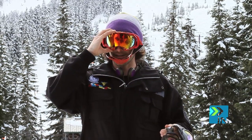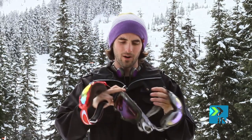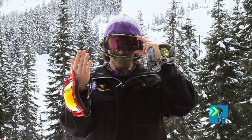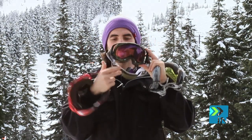This is going to be for the sunny day. The next goggle I wanted to show you is going to be for partly sunny, partly cloudy days. You don't quite know what to expect, so this is kind of a good mix of both. It's still probably kind of hard to see my eyes, but I can definitely see you a lot easier. So this is going to be for a good mix of cloudy and sunny days.